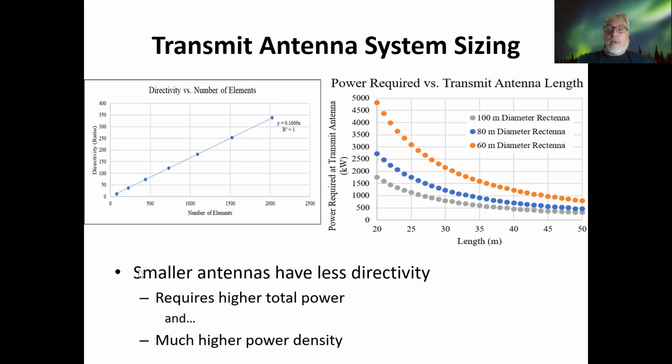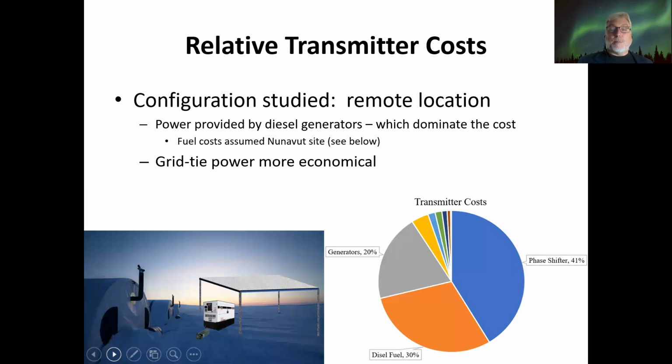And so we picked the 80 meter diameter Rectenna as a reference case, that being about the largest size that's currently conceivable for a superpressure balloon. What we found from the study is that smaller antennas have less directivity, therefore they have higher total power, and because they're smaller, that also means a much higher power density. So there is an optimum to be found in the sizing for such systems.